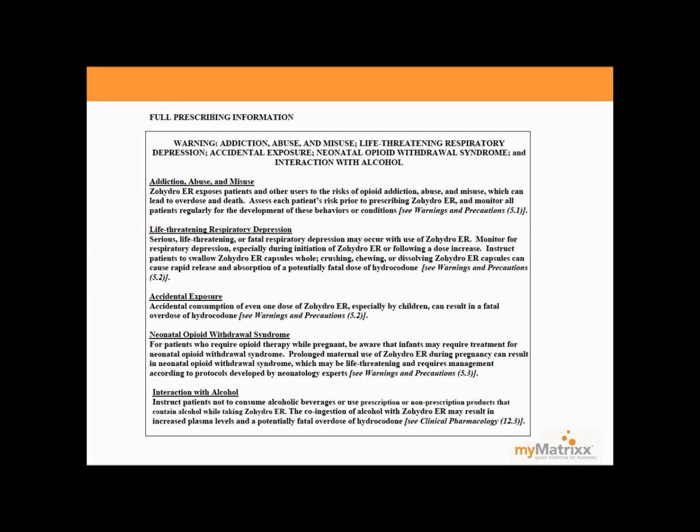And what they highlighted, this is an example from the Zohydro ER package insert, but this would be for all long-acting extended-release opioids, branded and generic. And it highlighted 5 areas. 1, that there's a risk for addiction, abuse, and misuse. 2, that life-threatening respiratory depression is a risk, and again, most of the deaths are related to respiratory depression.